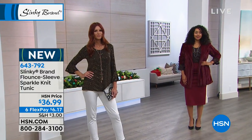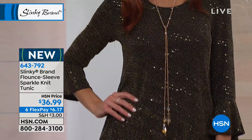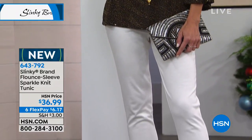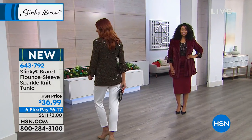6 flex pay, right? So easy. 28 and a half inches in the length. It's extra small through 3X. 8% spandex, so you know you've got that incredible stretch. But again, that length just helps to make this so flattering. Really, really comfortable and soft.